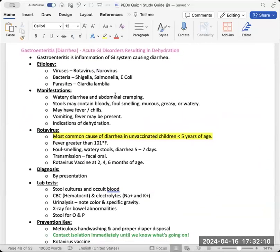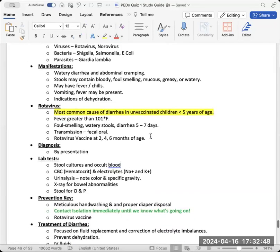Now, gastroenteritis is an acute GI disorder that results in dehydration. That is a dehydration disorder that causes diarrhea, whereas vomiting can also cause dehydration, but through vomiting, right? That's a different type of way to lose fluid. And this is another way. So, this can be caused by a virus. I would know what can cause it, like rotavirus, norovirus. If it's bacteria, it could be Shigella, Salmonella, E. coli. I wouldn't emphasize parasites, but I would know that it can be caused by parasites. I don't think you need to know which one.